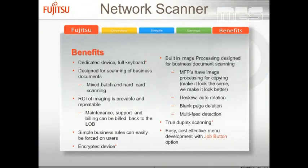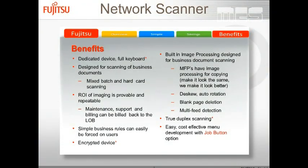Management tools, again, are more dedicated towards printing and copying, not specifically for scanning. Let's take a look at network scanners, and this is based on a Fujitsu network scanner, the R6010M. It has a built-in 101 keyboard. It's a dedicated device for scanning, and it's designed for scanning mixed batches of documents.